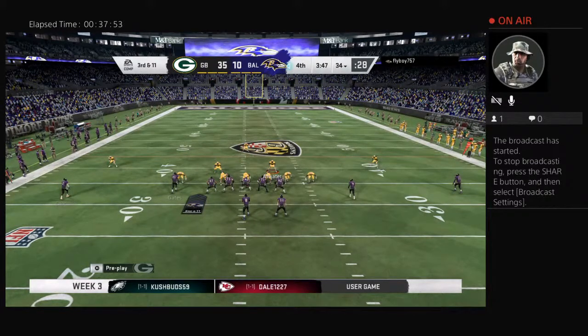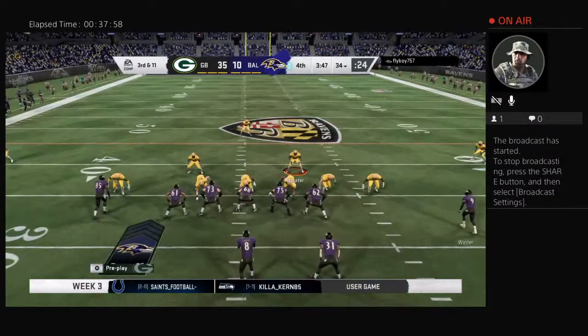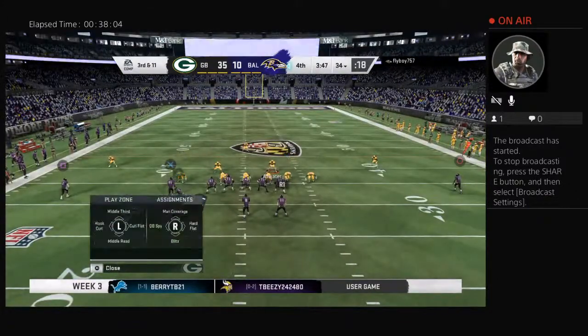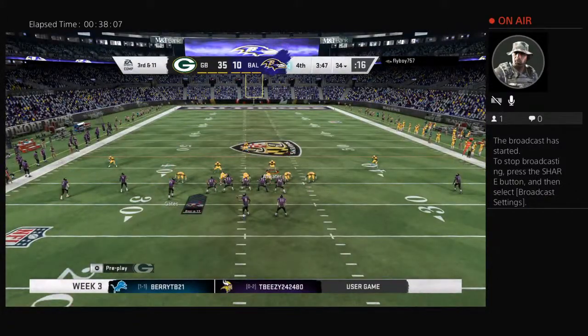Mike one. Mike one. Cut, cut, cut. Go. Motion, motion, motion. Hey, check motion, man. Put your hands on him. Get him. Off. Here we go. Here we go.